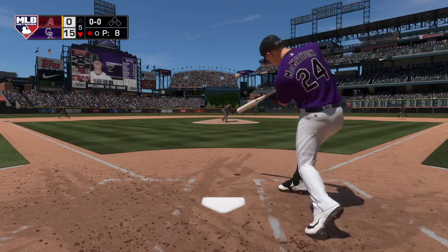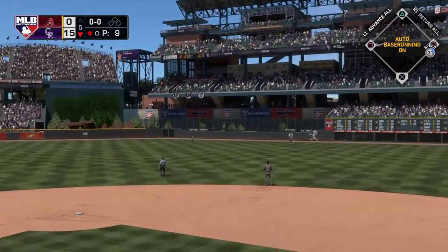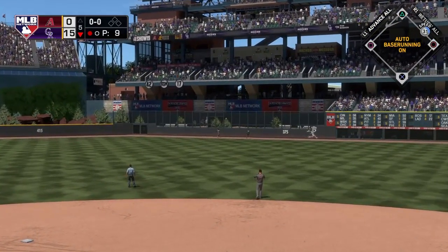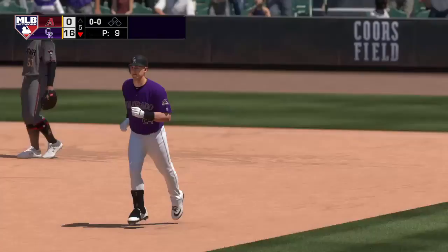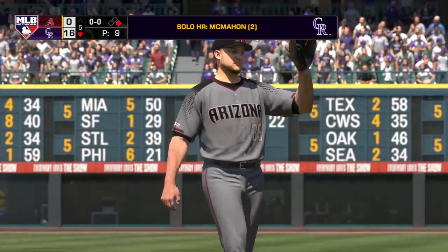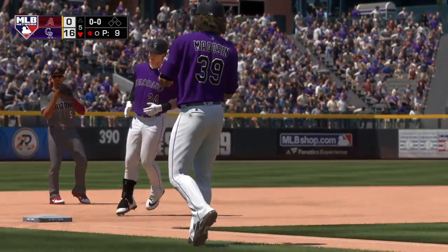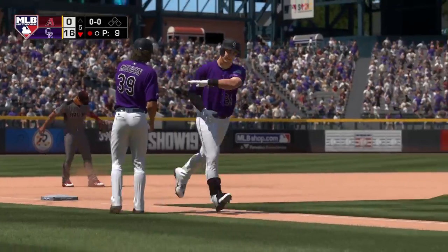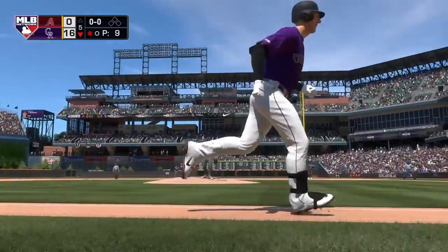Second baseman, Ryan McMahon. Oh, could it be 3 in a row? Looking up. Yeah. Solo shot to right center, his second home run of the game as they just continue to pour it on here.